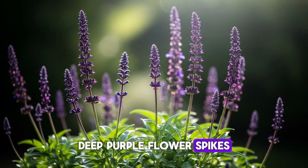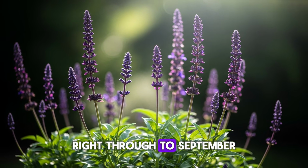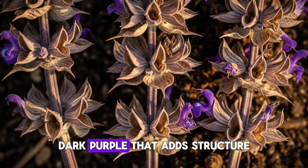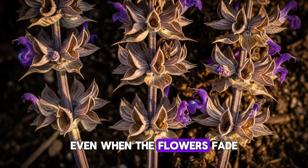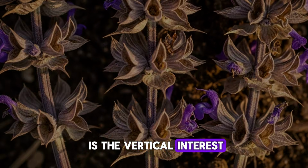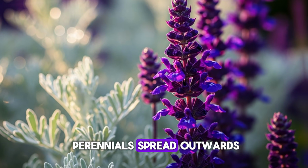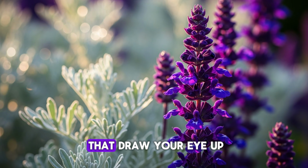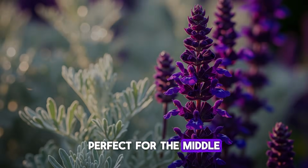Deep purple flower spikes that shoot up from May right through to September if you deadhead them, and the stems are this gorgeous dark purple that adds structure even when the flowers fade. What makes Caradonna special is the vertical interest it brings. So many perennials spread outwards, but this one goes upwards, creating these dramatic spires that draw your eye up, perfect for the middle of a border.